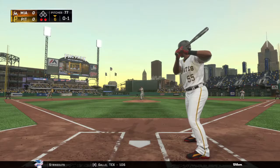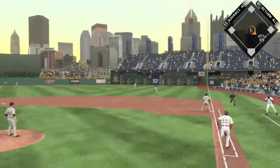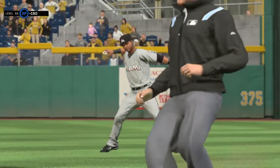He's ready. Here's the 0-1. Right side hit hard. Castro's got it. Throw to first in plenty of time, and the side is retired. 1-2-3 go the Pirates. We are still scoreless.